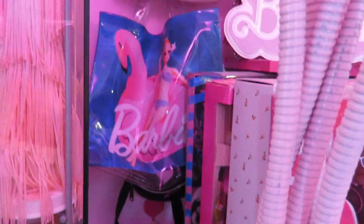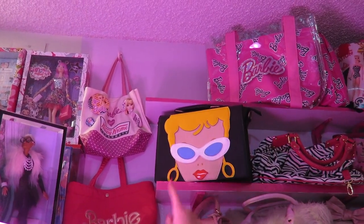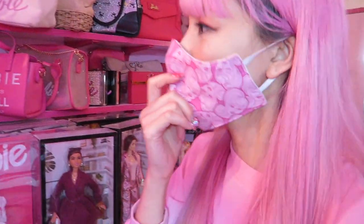Yeah, it's crazy. And like little tote bags. That one is rare, the Krispy Kreme Barbie. Is it a collaboration? Yes, but they only did it in Japan.